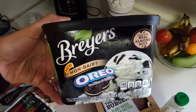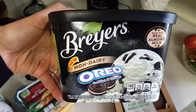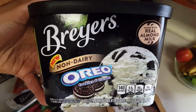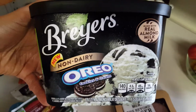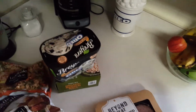For those of you that like ice cream, here we have some non-dairy Oreo flavor ice cream from Breyers. This is good stuff, tastes like normal ice cream. There's another flavor, I think it's peanut butter. Yeah, peanut butter flavored by Breyers also, that's good. A little expensive, but it is worth it if you're vegan and you want some ice cream.